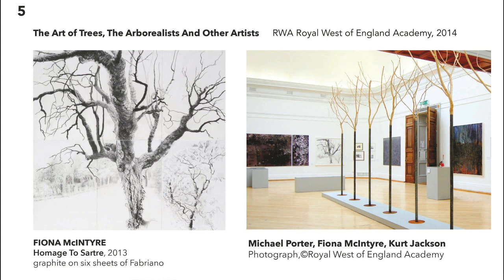So this is just a shot from the gallery in the Royal Academy of West England. And it's just to point out drawing, and Michael Porter is hanging to the left of my drawing, and Kurt Jackson is on the right. And it's sort of the beginning of one of the topics that came up when I was talking to one of my artists.